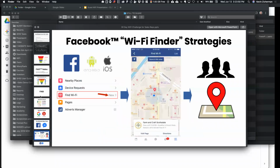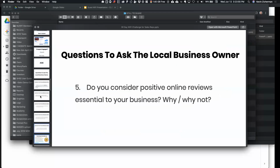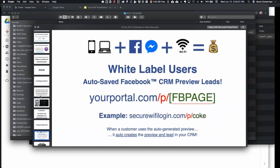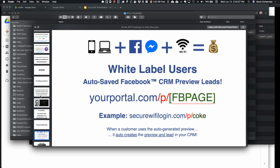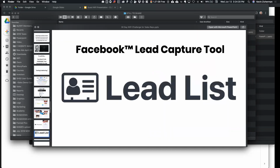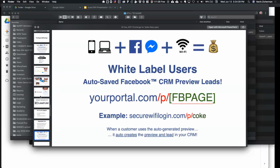and make this longer. This talks about how to use different strategies, how to search, how to find local questions to ask business owners, collect emails, not enough. So a lot of this is pieced together from the other slides that I showed you already. Again, you want to replace this slide with your portal. So you tell them, look, you guys can do previews at any time on your phone. Just type in our preview or portal/p/Facebook name, and that will auto-generate everything. You want to tell them about the sales CRM, how to use the Facebook generator, a ninja mobile trick as well, how to convert short forms on your phone to get that preview link.